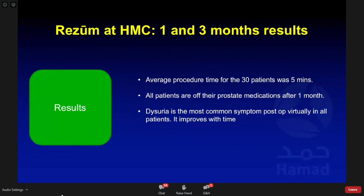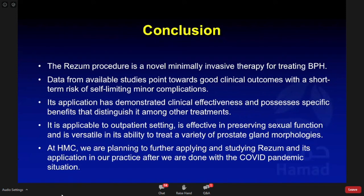Dysuria is the most common symptom post-op, virtually in all patients, and it improves with time. As I said earlier, after 2 weeks, we noticed marked improvement in dysuria. So in conclusion, the Rezum procedure is a novel, minimally invasive therapy for treating BPH. Data from available studies point toward good clinical outcome with a short-term risk of self-limiting minor complications. Its application has demonstrated clinical effectiveness and poses specific benefits that distinguish it among other treatments. It is applicable to an outpatient setting. It's effective in preserving sexual function and is versatile in its ability to treat a variety of prostate gland morphologies.